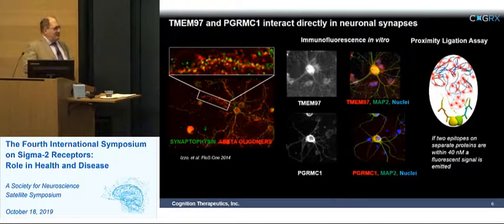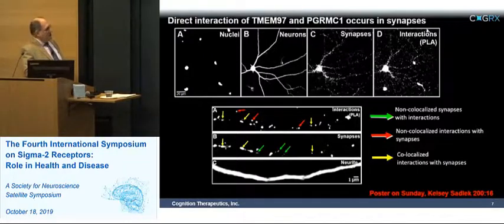In the system we're looking at, it's really hard to see any kind of punctate labeling here. It's pretty faint labeling. So we've gone to other methods, which you've heard a little bit about today also, proximity ligation assay, which Aladdin was very nice to give us some tips on. So here you see in our cultured neurons, this is looking at a PLA interaction between TMEM97 and PGRMC1. In the top you see the nuclei and MAP2 labeling, and then labeling of synapses. In this case, we use synaptotagmin 1. It just gave us a little bit crisper labeling. And then the PLA reaction.